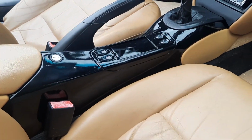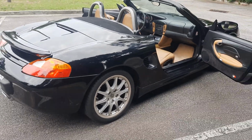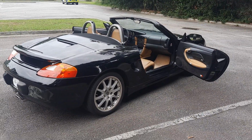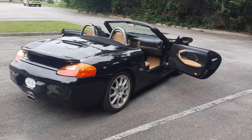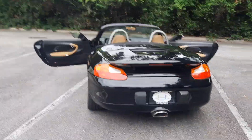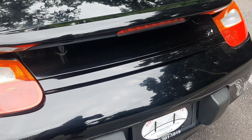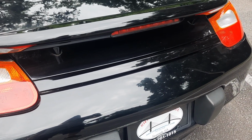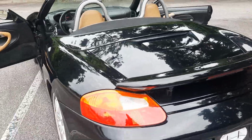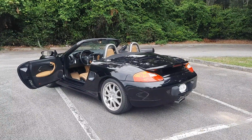You can kind of see that to match the exterior of the car. So that is basically the transformation in a nutshell. And if anybody's curious, the rear spoiler does not deploy, obviously, because we have the fixed XAA spoiler. Okay, so there you go. I hope that made sense to everybody.